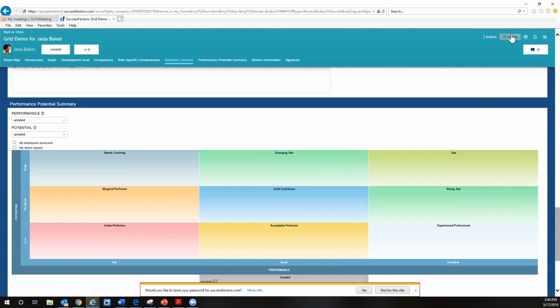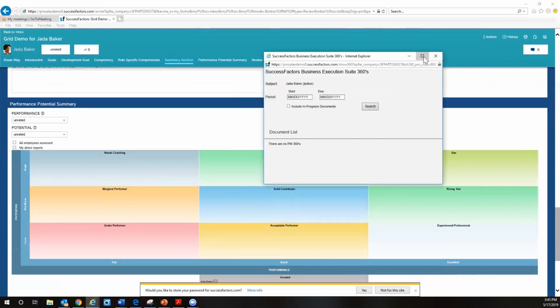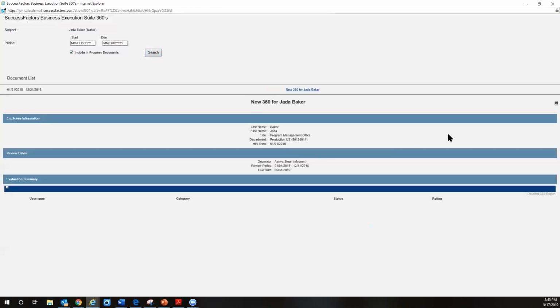And what we do is, we know you want that full 360, so we would schedule the 360 to run specifically in the July timeframe, and I could come in here and look at any historical data from previous years and that 360 at any point in time. So I can come in here and find the performance review that was done and see what's happened in the overall performance review from a 360 capability inside here.